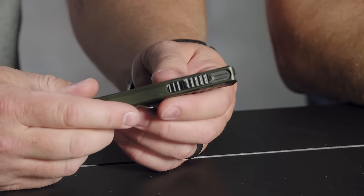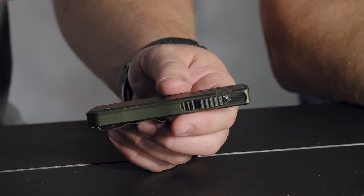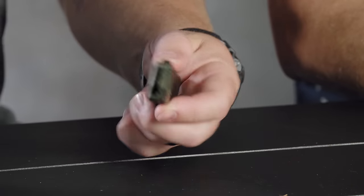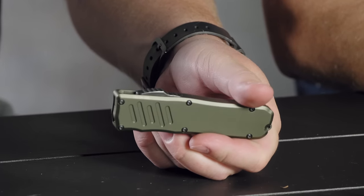So I took it apart and there was so much pocket lint in there from always being in my pocket. So anyway, yeah, cleared it all out and this thing fires like a rifle. Cool. It's awesome. Right on.